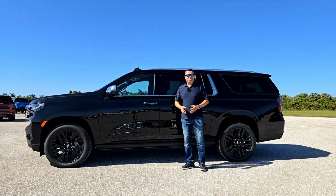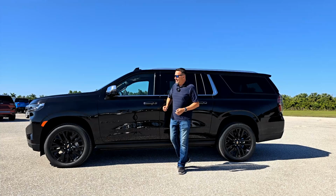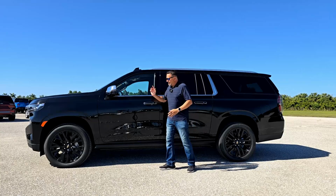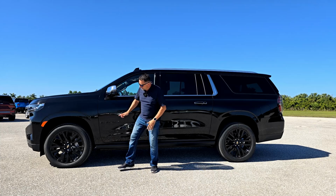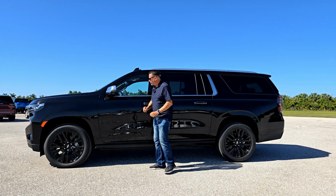If you look at it from a distance, it doesn't seem too big until you get right next to it. 76 inches tall, 225 inches long, 81 inches wide, and it weighs over 6,000 pounds. Now, it's huge, right? Let's take a look at the wheel and tire setup. This particular one has been updated with 22-inch gloss black wheels. I like the design of it. Black Chevy bow tie right here, 275 by 50 on 22-inch rims.